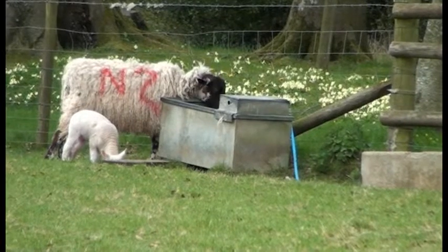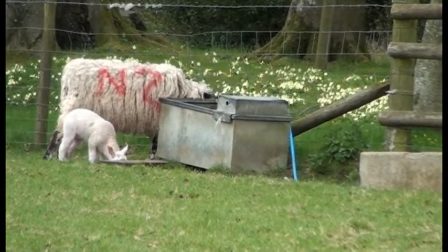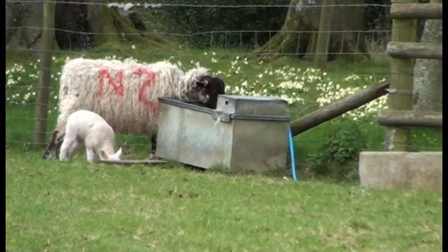The Dorsets and the mules all lamb indoors. The Dorsets come in about 3 weeks before they lamb and stay in for about 3 weeks afterwards. The mules come in for about 9-10 weeks before they lamb, and they go straight out after they've lambed.